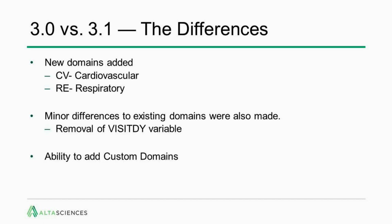SEND version 3.1 added a whole new study type, but I'd like to note that the versions are very similar. This slide outlines some of the differences. There were two new domains added, the cardiovascular or CV domain. This domain contains the cardiovascular findings, such as blood pressure and heart rate, as well as the respiratory or RE domain. Example data that would be contained in the respiratory domain is the respiratory rate or tidal volume data. In version 3.0, both the cardiovascular and respiratory data was contained in the vital signs or VS domain. Now, the most common data contained in the vital signs domain is body temperature.